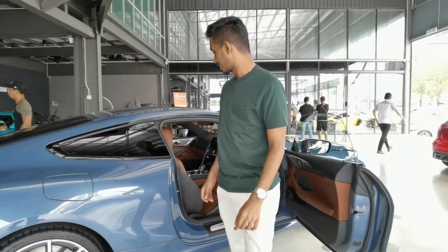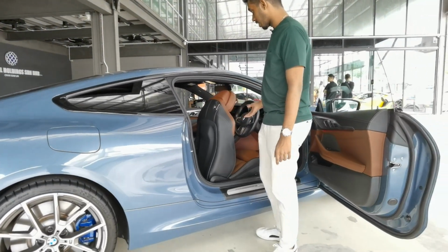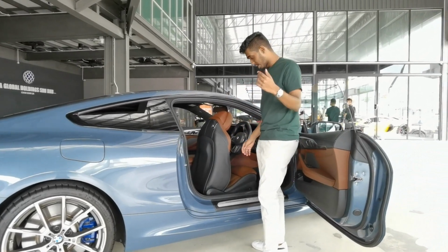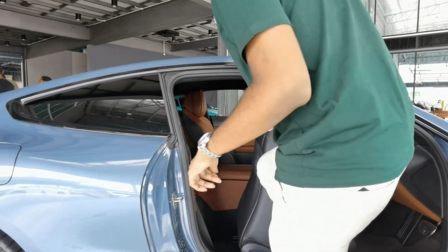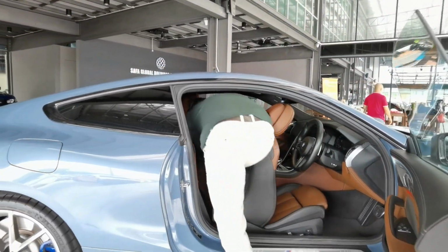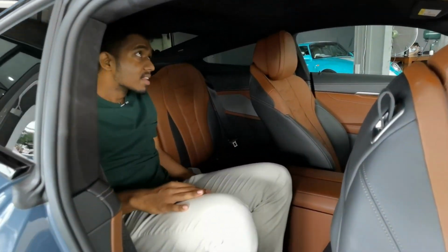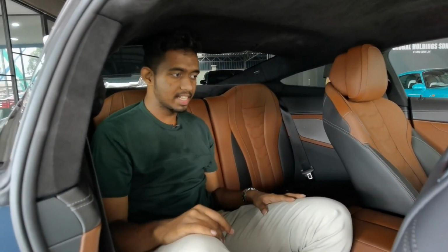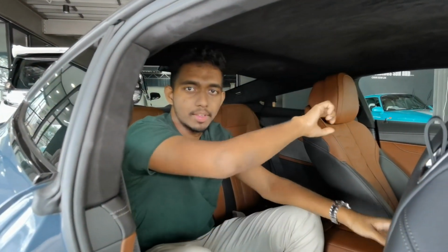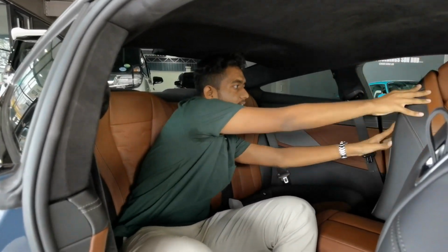Okay, now time to get into the back seats of the BMW M8. So the seat automatically whirs forward pretty fast. Wow. There is no space in the back of this car. Oh. Okay. Oh, wow. This is tight. I think you should come around the other side. I'll pull this seat down for you, and you can come around and see.